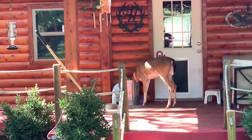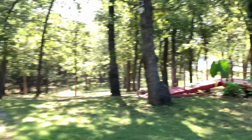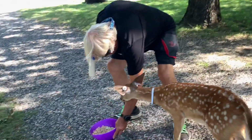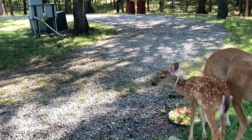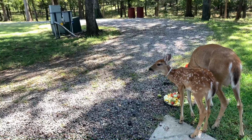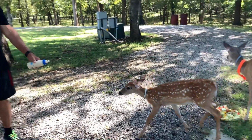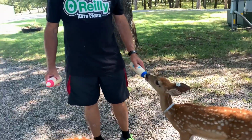All right, here's the deal. The twins are saying, "What do we eat? Where's our milk?" Set that down there. But here we go. You see, the twins are eating food pretty good. They haven't noticed that I have the milk. She's eating some squash, it looks like. Or he is. That's Forrest. There you go, Forrest. Wash that down. They still love their milk, though.